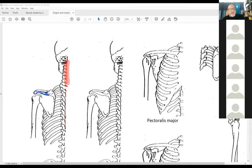Notice it starts here posteriorly on the spine of the scapula, out to the acromion of the scapula, right? The spine is definitely posterior. I guess you could argue the acromion is maybe lateral, but it's still mostly posterior. But as you've pointed out, it also comes out onto the anterior lateral third of the clavicle. So a little bit of its insertion does actually come onto the anterior side of the body.